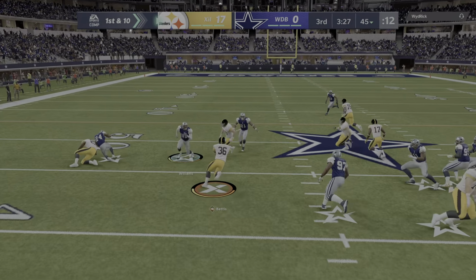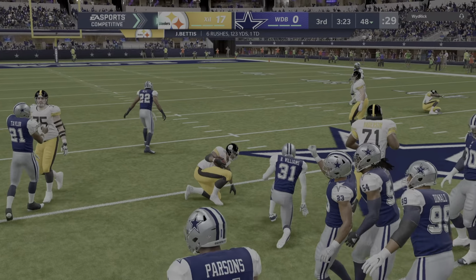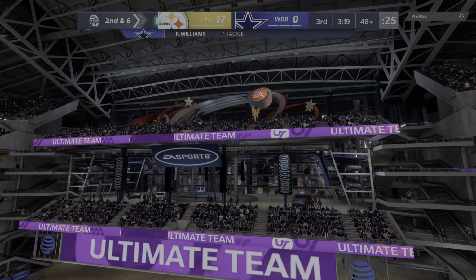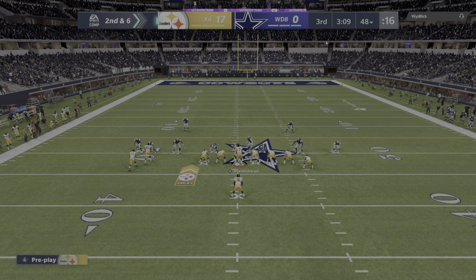Right back to him on first down. And he's going to bowl his way forward to the 48. Yeah, give him 4 yards there. It'll be second and six.